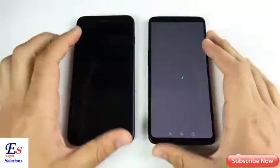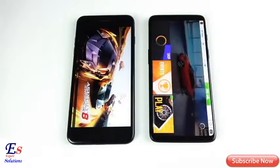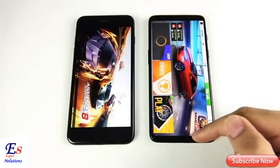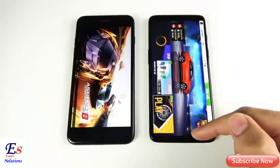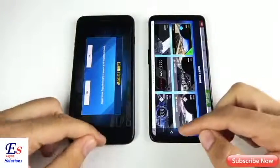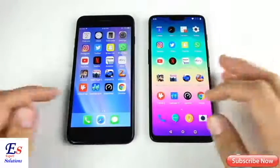Let's go into Asphalt. And you can see Gameloft loads up on the left first. But who's actually ahead? It's the OnePlus 6 who is ahead here. We're still waiting on the iPhone 7 Plus. So they're trading blows here in the gaming round. So definitely a top-notch gaming performer, no matter which one you do go with here, whether you go with the OnePlus 6 or iPhone 7 Plus, top-notch gaming performing phones.